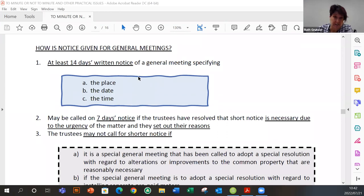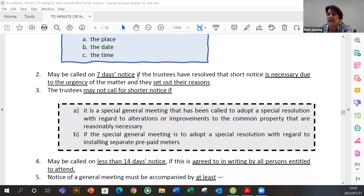So then how is notice given? At least 14 days for a general meeting, and it must state the place, the date, and the time. It can be called on 7 days' notice if short notice is really necessary due to urgency. And then obviously you've got to explain why you're doing that.